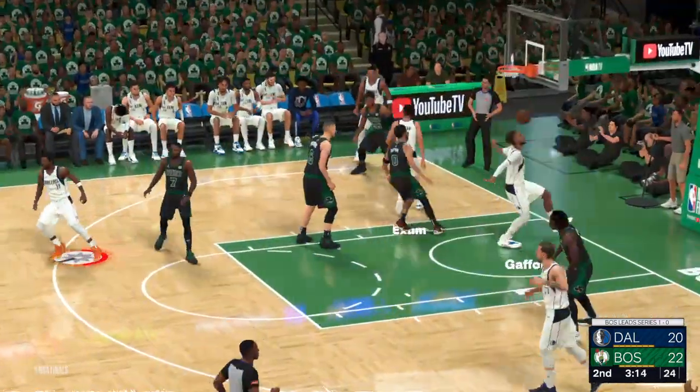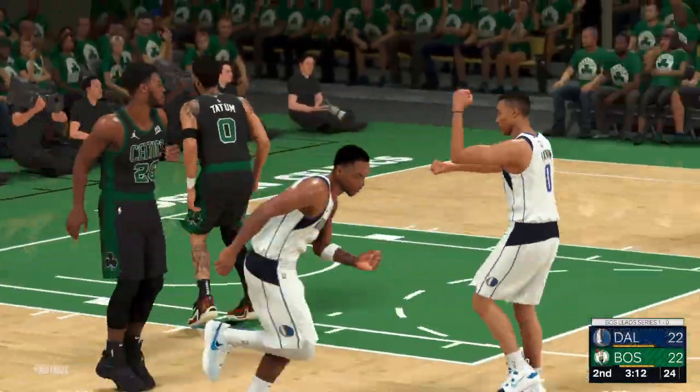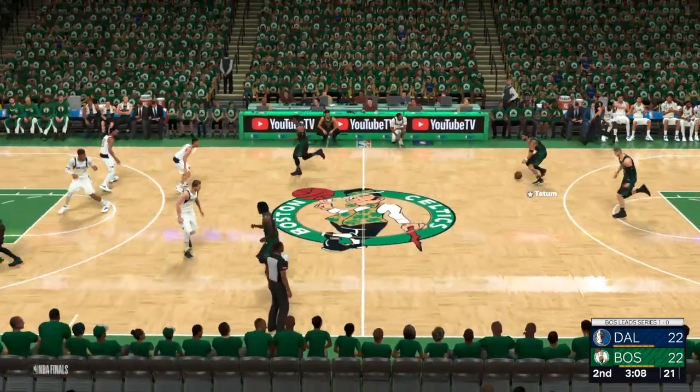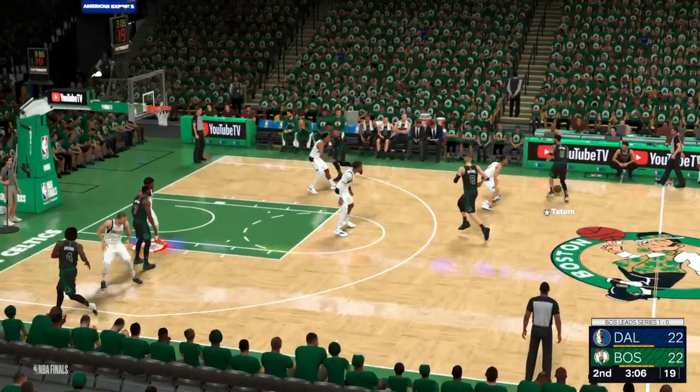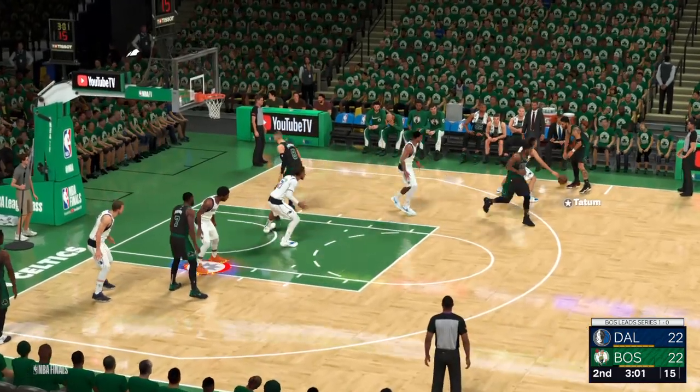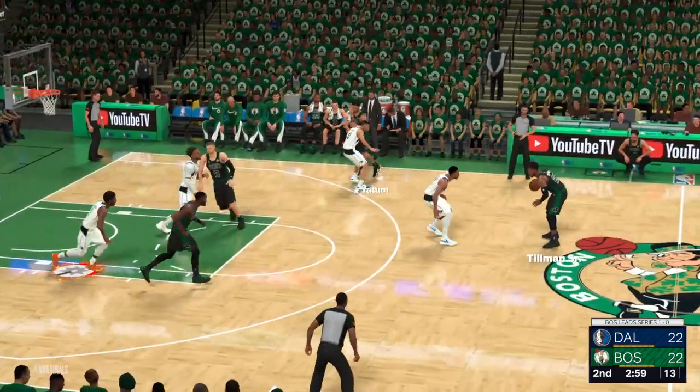Here's Exum, pounded by Tatum. And the dunk by Gafford. Well, how about the outstanding vision from the crafty point guard, Dante Exum, seeing the floor beautifully. Tatum feeling it out a bit.